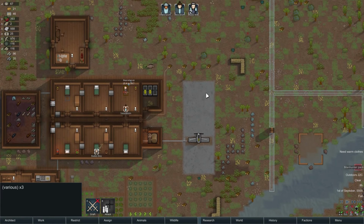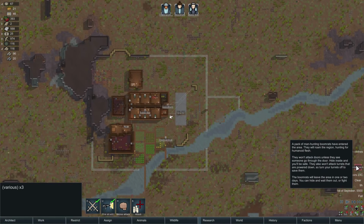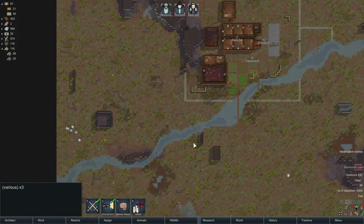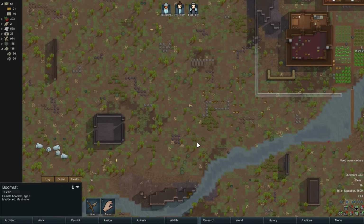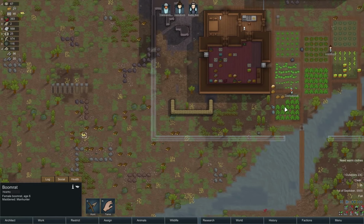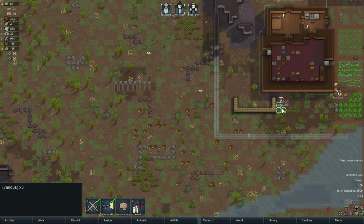All right, take everybody real quick, and this is going to be the end of the episode once we do this. Let's take a look at where they're coming from. Oh, they're coming from that side. Come down here, guys. Manhunter pack. Jump to the location. Oh, it's just a boomalope. Okay, well, that's probably not great, but especially since he's kind of here. It's double boomalopes, actually.